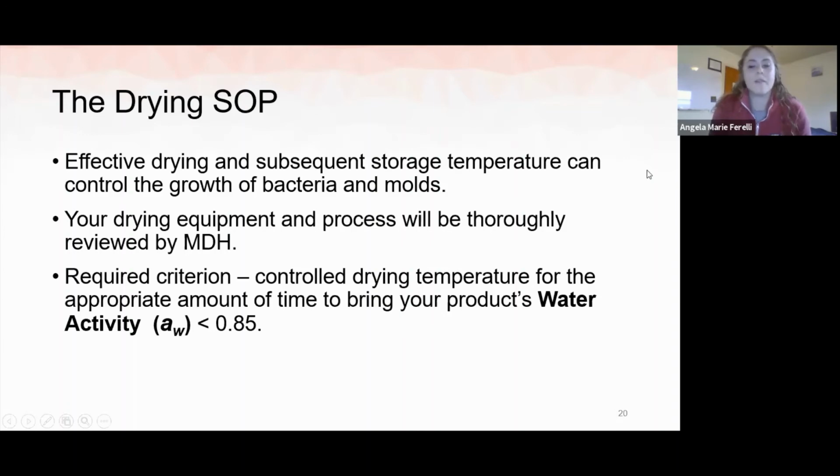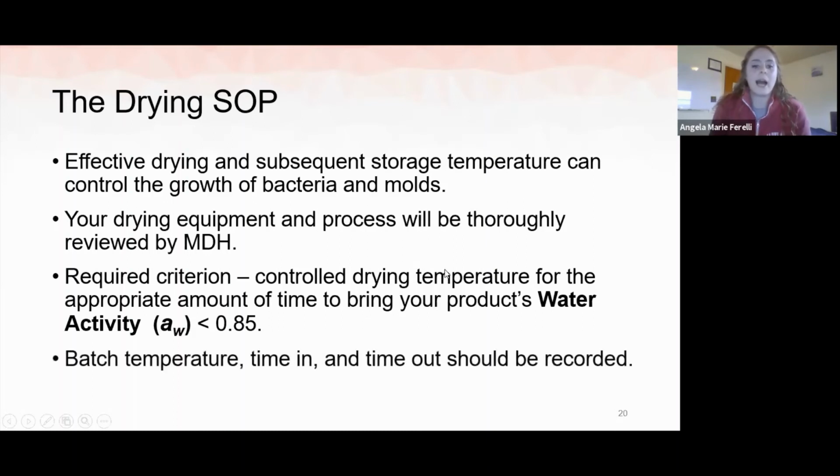But regardless of the time and temperature requirements that you come up with to get the water activity that you need, I really recommend that you have a monitor or a log for this where you can record the time in for your batch, the time out for your batch, and the temperature, to make sure that your process is hitting the control point that you set up for it, that it has gone for the amount of time it needs to go for at the temperature, and the temperature was appropriate through the duration of that process.